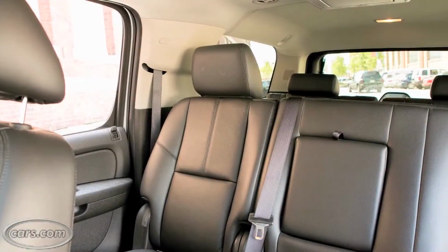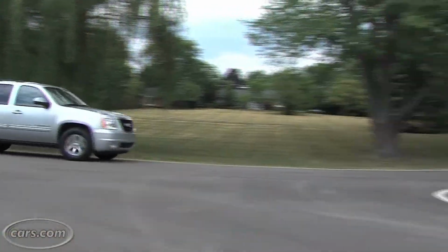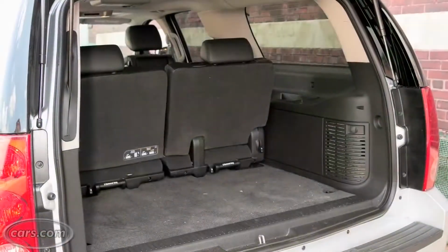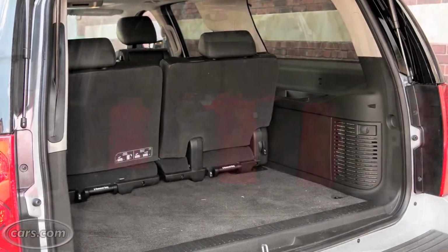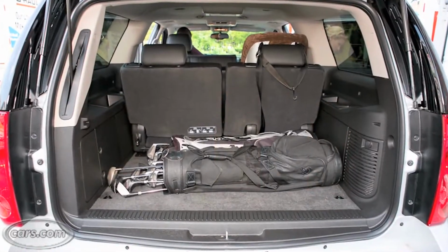Now, the Yukon XL does benefit from a roomy cabin and a comfortable suspension. Our test car has an optional adaptive suspension that filters out bumps really well. There's plenty of room in the cabin behind the third row. There's about 45 cubic feet of cargo volume. That's plenty of room for all the crap that your kids are going to throw in the back.